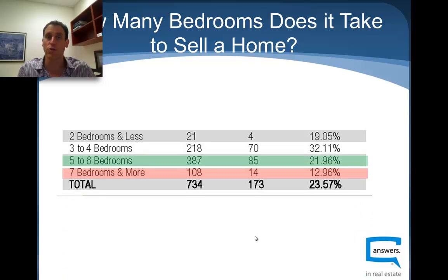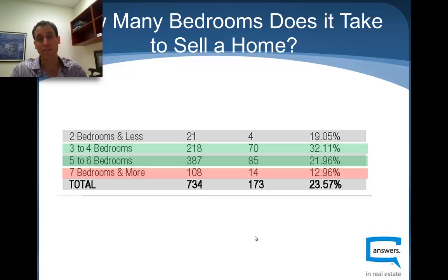5 to 6 bedrooms, we're into a seller's market. 3 to 4 bedrooms, very strong here at a 32% sales ratio. And this could be because people are buying older homes right now and tearing them down and rebuilding. And older homes typically have fewer bedrooms. 2 or less bedrooms, there's just not a lot of homes out there with 2 or less bedrooms.